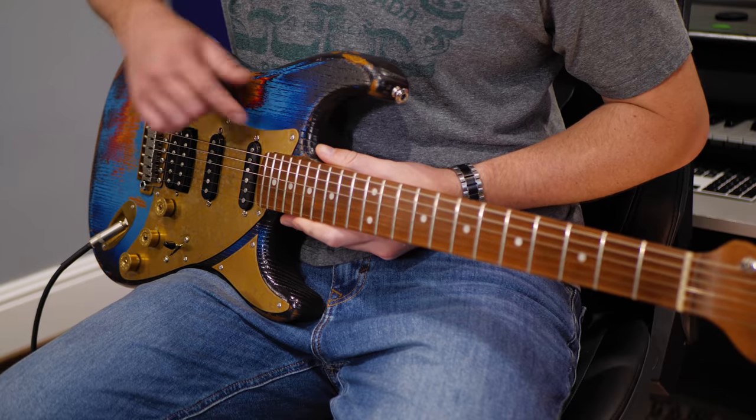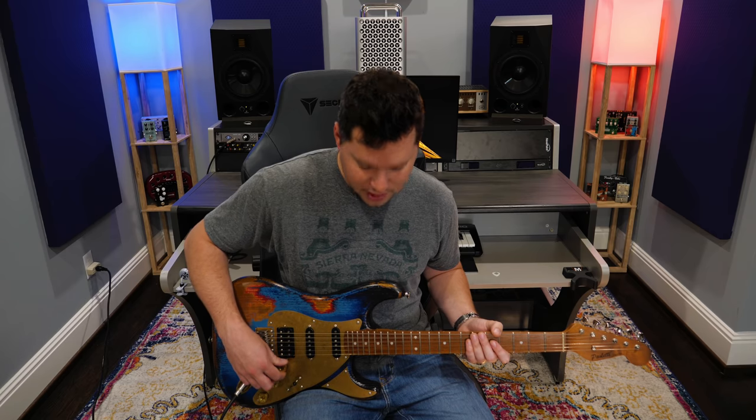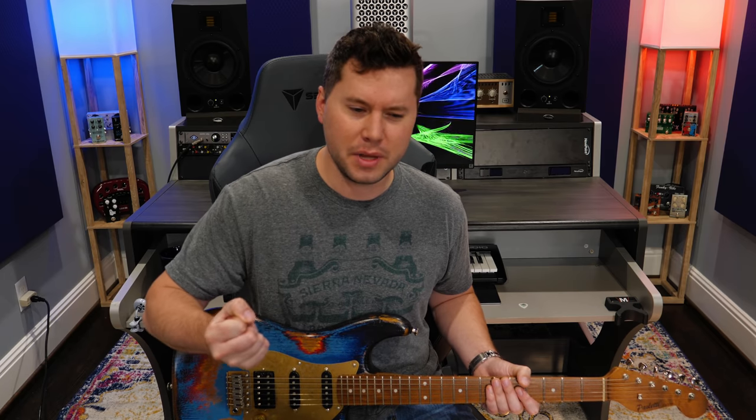Some Strat licks for you. Moving on to the split position between these two pickups, blending them together. This is somebody seducing you, the human voice. Won't you come with me? So a little bit of neck throatiness, but still a bit of sultry rolled off high end. So it has that punch, but it's also very delicate.